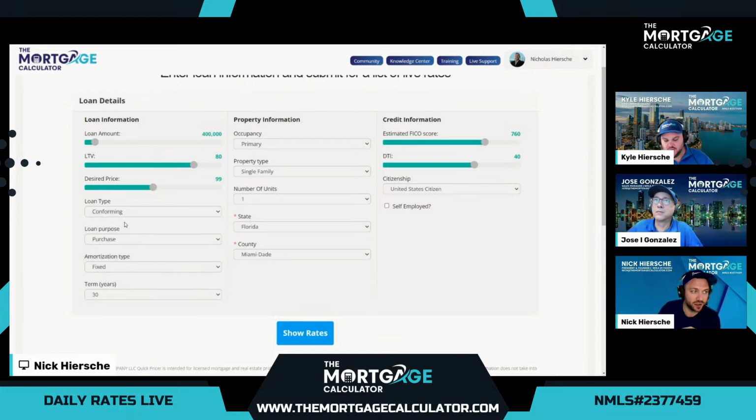Let's start today, though, with our conforming conventional. We'll set everything up as a purchase, 30-year fixed loan, standard loan, primary occupancy, single family home, 1 unit, state of Florida, county of Miami-Dade, and we will use an estimated 760 FICO for all the demos and an estimated debt to income ratio of 40% for these demos. Now, let's check out our rates this morning.